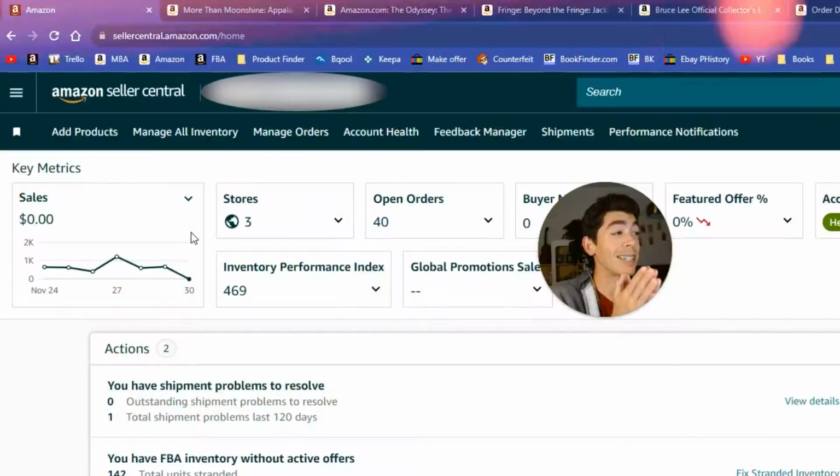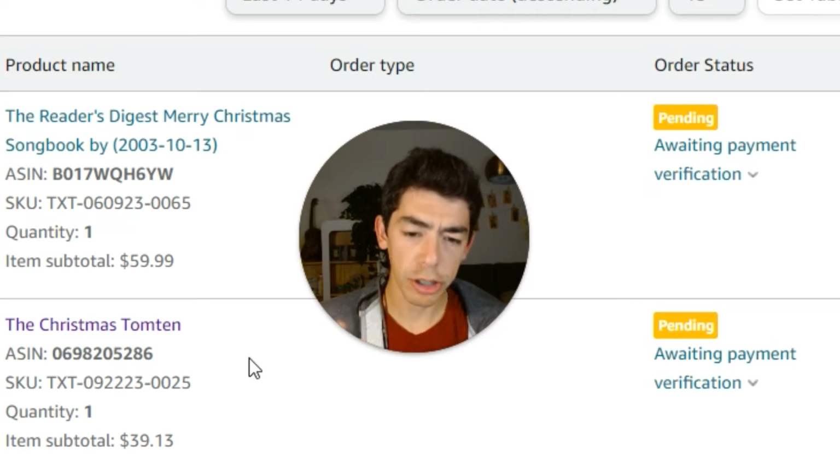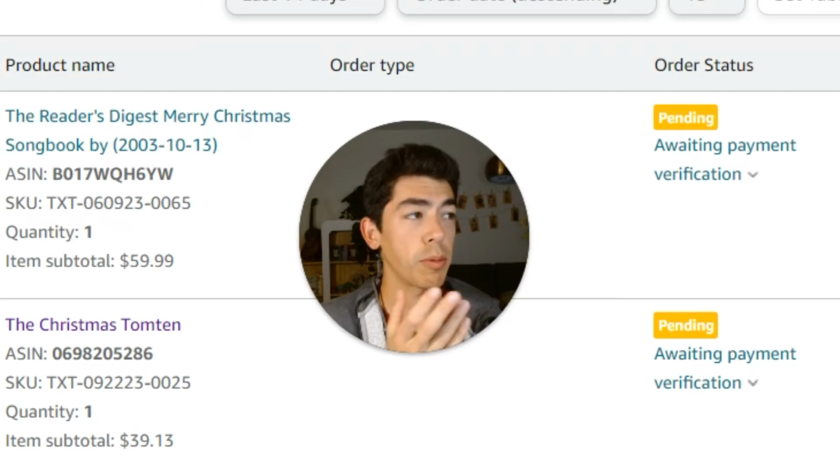Some pretty good sales. By the way, almost all the sales you're going to see, not everything, but almost all of them, are going to be Amazon to Amazon flips, which is pretty cool. I'm going to come over here and click the Manage Orders button, and I'm going to show you a couple of sales that are books, or in this case an audio CD, that a lot of people would not pick up.